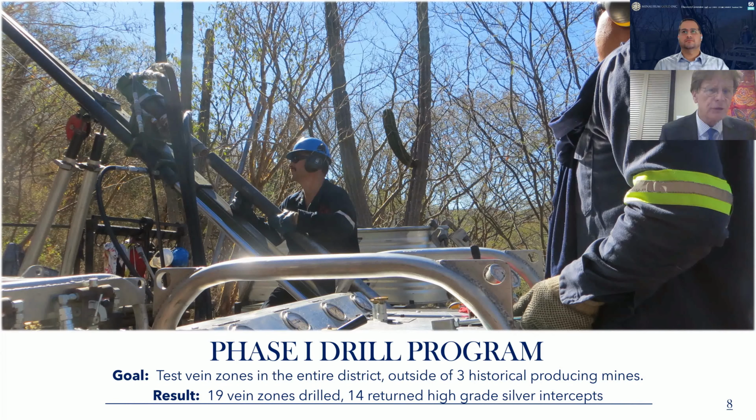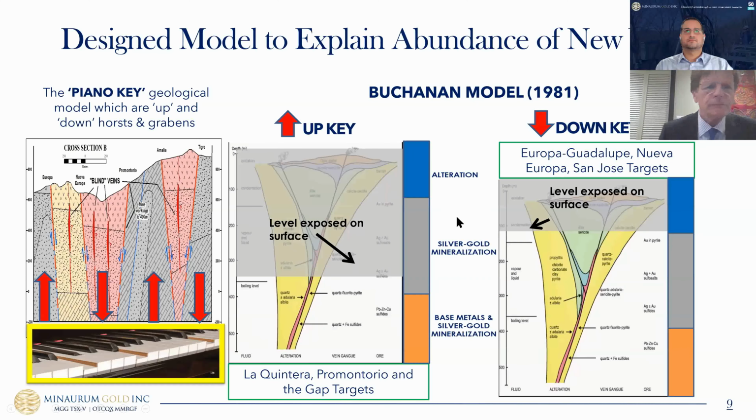We didn't want to get pulled in too close on the historical producers for two reasons. One is that they're already mined out, at least significantly. And secondly, you could maybe have some nice results in the margins of these mines and then lose focus and just start concentrating on that. We didn't want to do that. We wanted to see what the potential of the district was as a whole, the district scalability. Well put. So we drilled 19 vein zones, and 14 of them returned high grades. So that's something to build on, and that's what we did in 2020 with the phase 2 program.